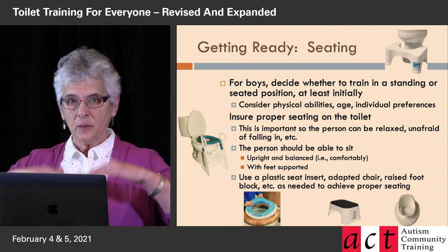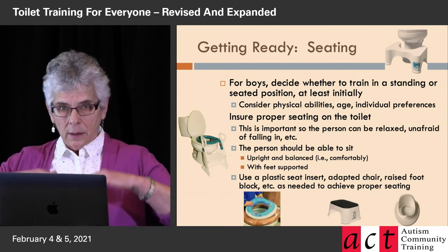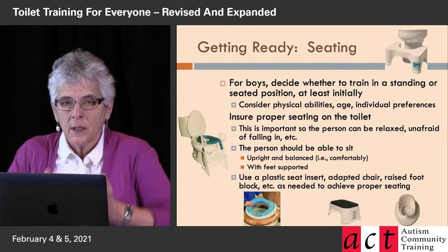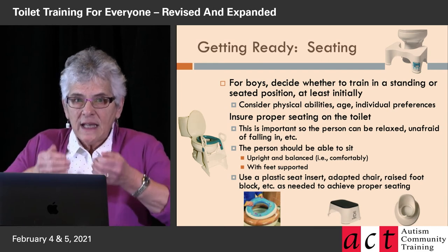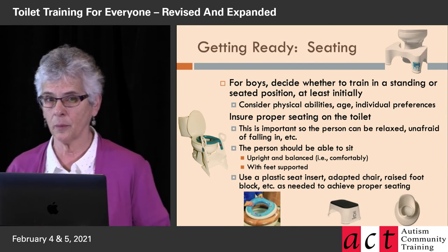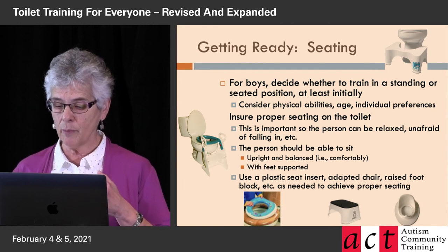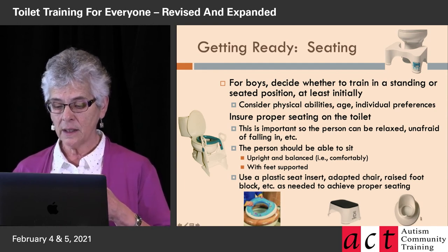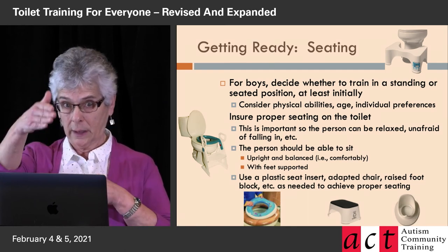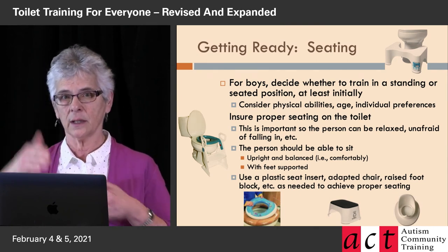You want the feet to be supported. So if it's a little kid, you need some kind of raised foot block to achieve proper seating. You might even want the kind of foot block that puts the legs way up into a sort of semi-crouch position so the knees are higher. That's actually a good position for bowel training. If it's a boy and you're training seated, you probably will want to get some kind of seat insert that has a lip so that the pee goes in the toilet and not, depending upon what the anatomy is all about, shoot across the room.